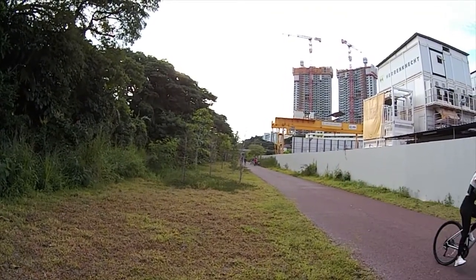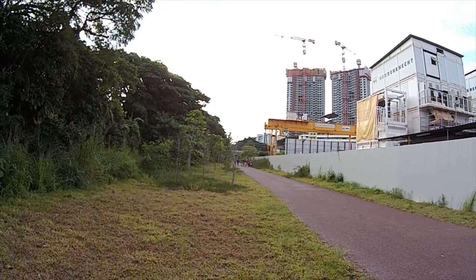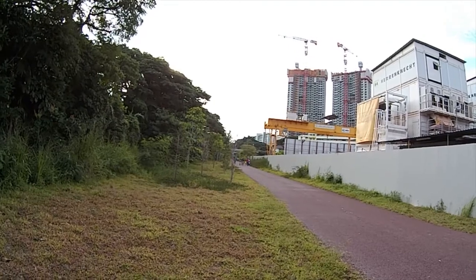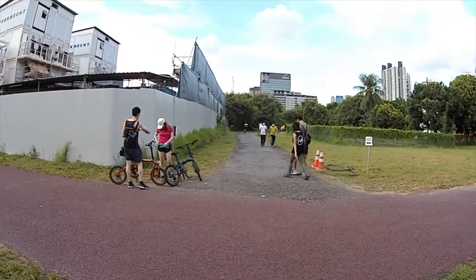When you take this kind of path during the weekends, you kind of have to give way to a lot of pedestrians and other cyclists, all the families and all that, so that's just the way it is. Gotta share and care.